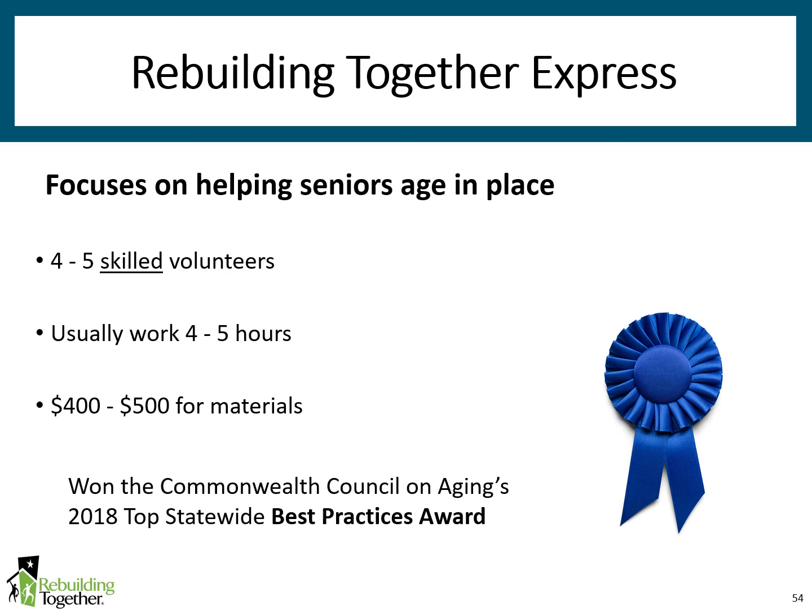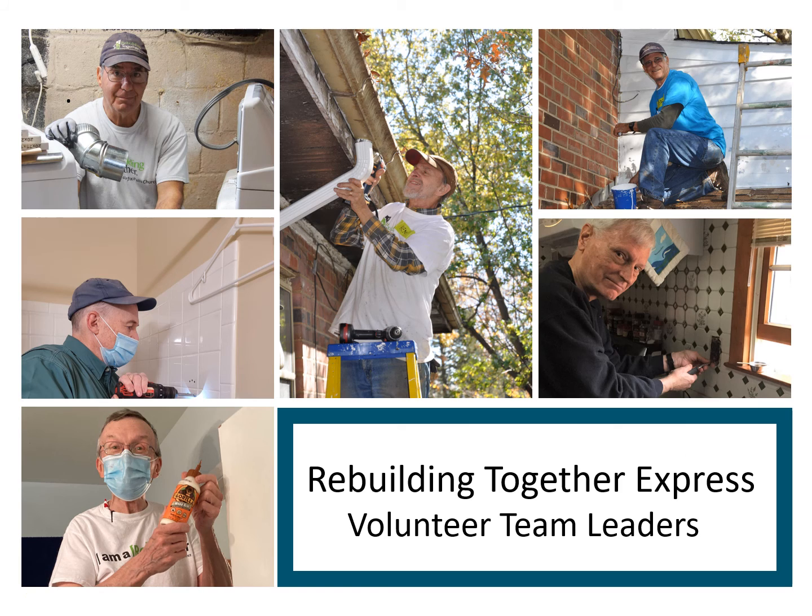But we work year-round, especially to help seniors age in place through Rebuilding Together Express, in which a small team of skilled volunteers works about half a day, typically spending about $500 for materials. These 6 volunteers lead our Rebuilding Together Express teams that focus on whatever each home and homeowner needs: fall safety, fire safety, moisture and ventilation, and simple energy upgrades.